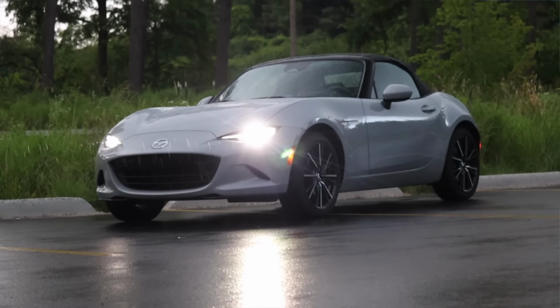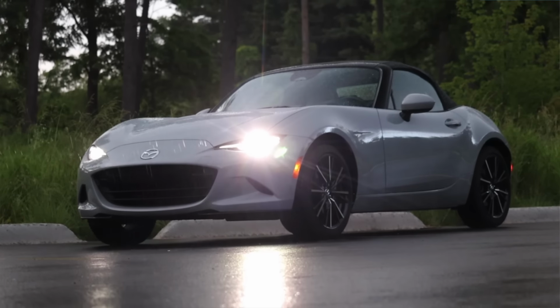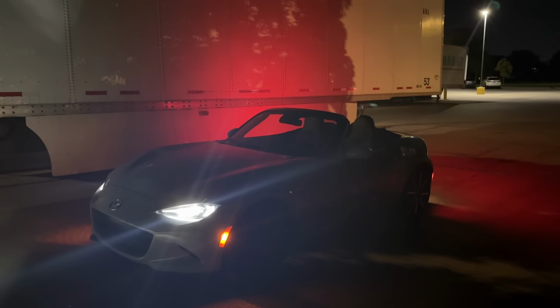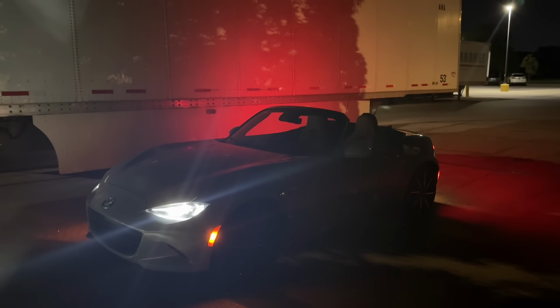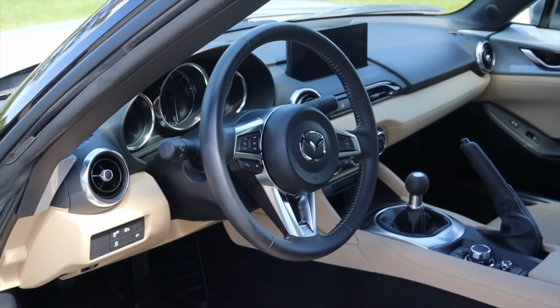Even though it has the electric power steering, even though it has onboard computers and voice commands and all that stuff, it still feels analog in the way that it drives. It truly feels like it's me and the Miata against the world. It doesn't feel like I'm driving a video game.